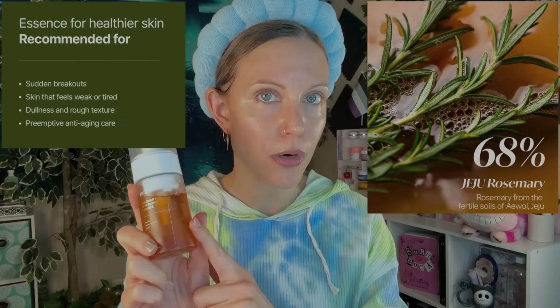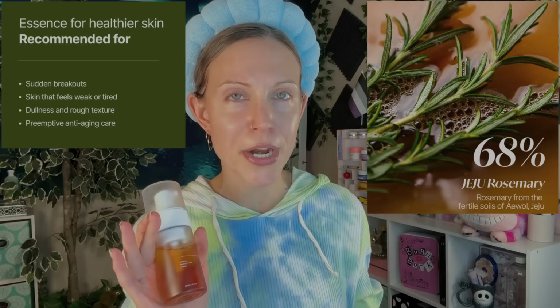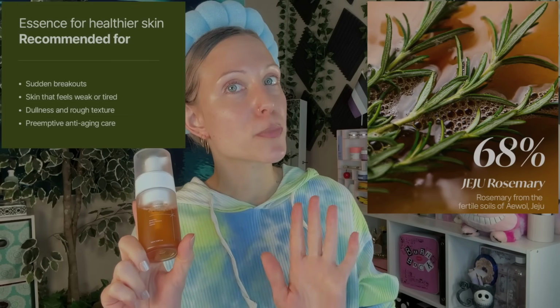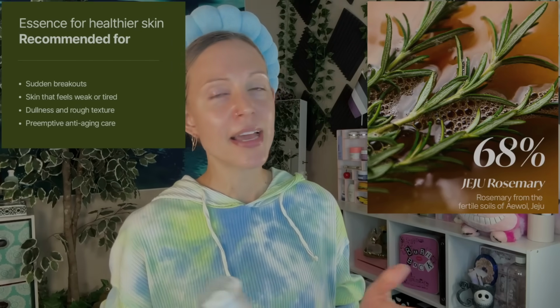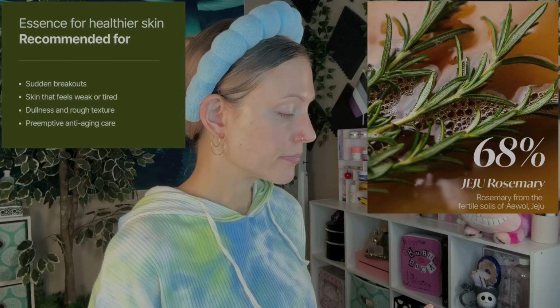I feel like I moved too quickly through this, so I want to let you know. And it does have some very interesting claims. They're saying it's for sudden breakouts, it's for weak or tired skin, and potentially bodies. And perhaps my favorite part of this is that it's actually 68.8% of this rosemary extract, but I guess they rounded down because they know how some of y'all's minds are.